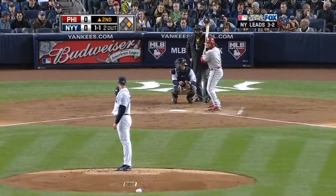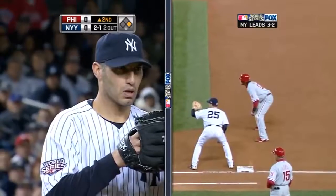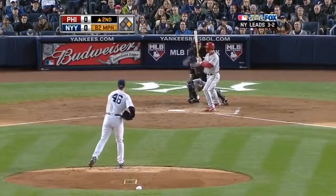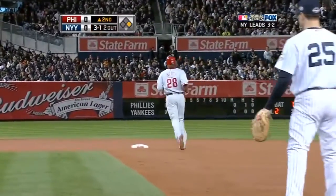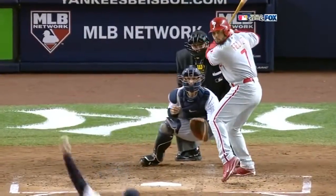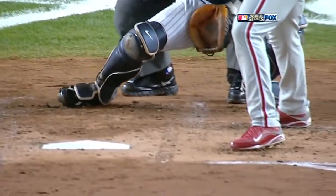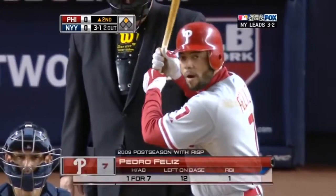Left fielder Ben Francisco on deck. Phillies are looking to get on the board here with a runner on base, trying to start things off on the right note to get this game and hopefully make a Game 7 happen. Ball gets away from Posada. Advancing to second is Worth. And with Worth now on second, he's in scoring position and a single will bring him in. You see Posada just can't come up with the play there. Just gets away from him, the inside part of his glove, to advance Worth to second and move him into scoring position.